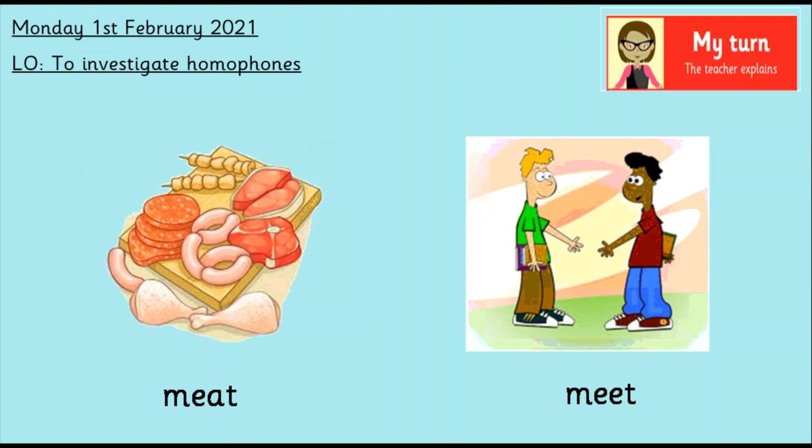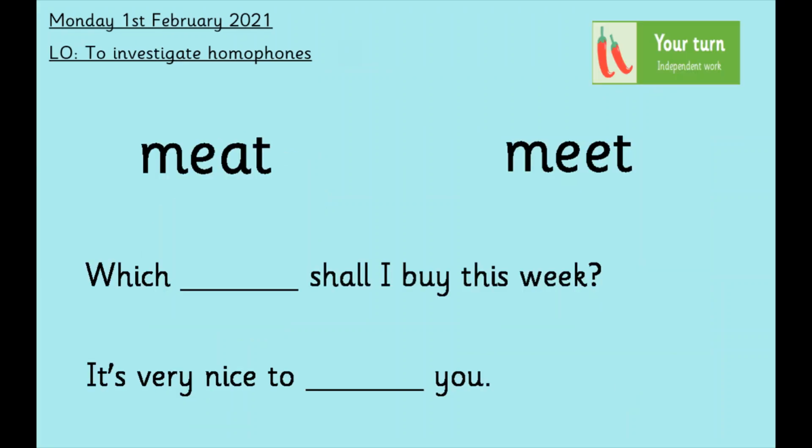Let's see if we can now apply our knowledge of what those homophones mean. So again, this is your turn. I want you to choose the correct homophone to complete these sentences. Which meat shall I buy this week? It's very nice to meet you. Pause the video now, copy down the sentences with the correct homophone.